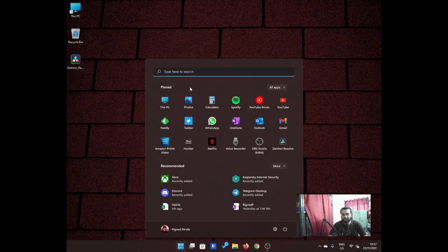So let's talk about the start menu. Overall, I like the start menu. A lot of people didn't like the start menu in the center. You can just shift it to the left, but the one on the left, I think, looks a little bit weird. So I kept it in the center, and I like it in the center. If it was like the old start menu with Windows 7, then I might have preferred the one on the left, but this new one I prefer in the center.